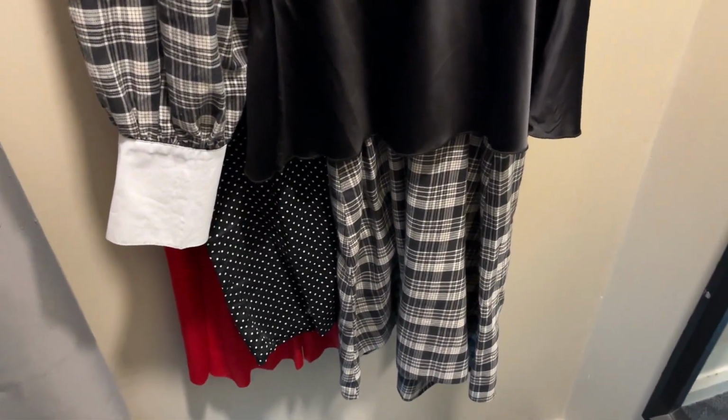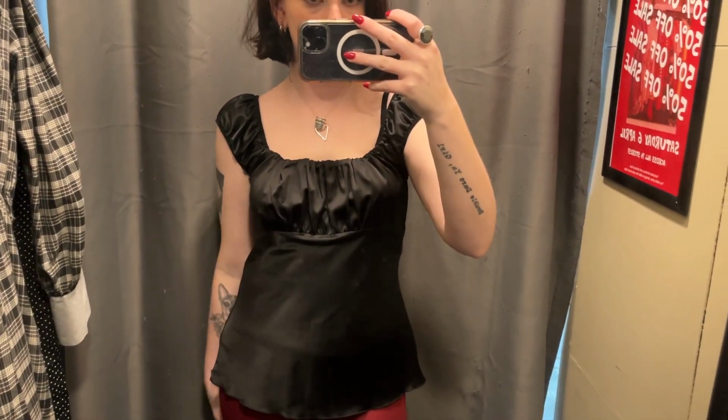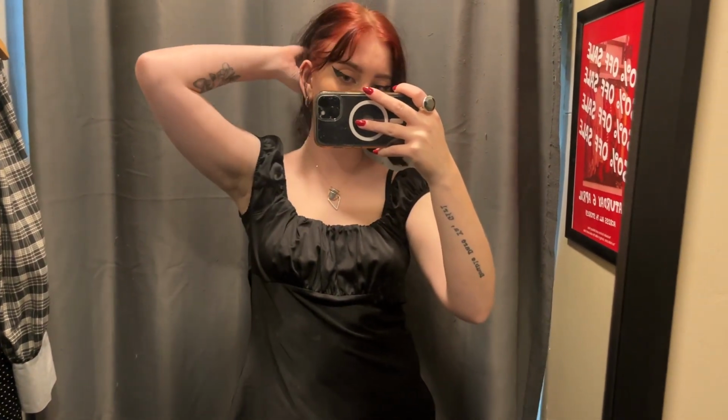There was another dress in here as well that Austin found for me before I went to the change room, so you'll see that. First up was this top, and stunning. It was a little bit loose around the waist, but that made it super comfortable and really easy to just slip on and off.